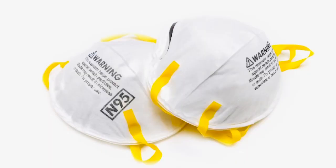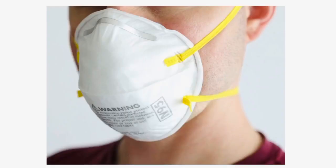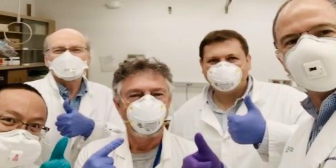The N95 mask is the most recognizable and effective mask. Its name means it can block at least 95% of tiny particles that are the hardest to capture. N95 and medical masks, which are designed for single use, offer the most protection and are heavily in demand and should be reserved for healthcare workers who are exposed to infected patients by regularly testing and treating patients for COVID-19.